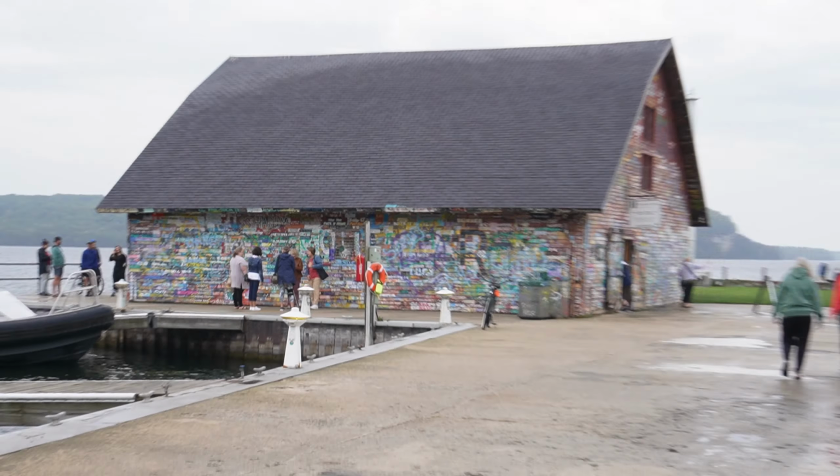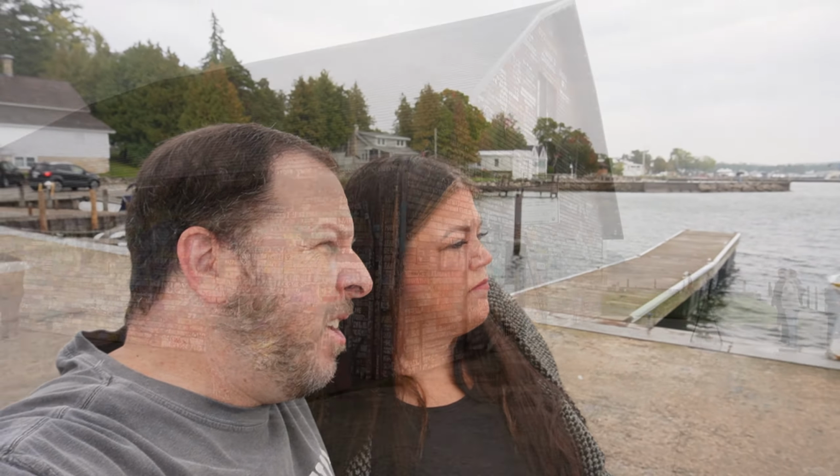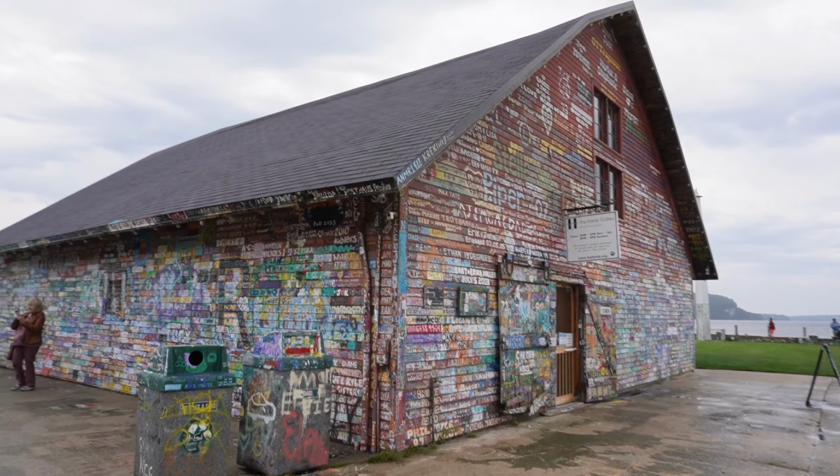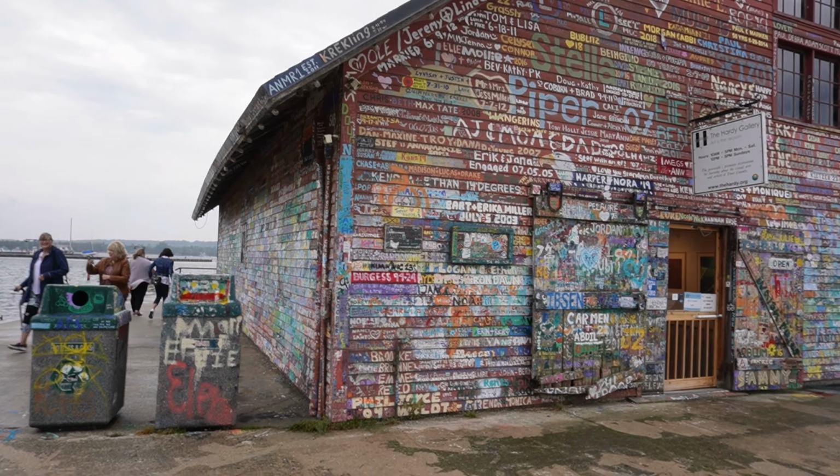So we found this barn right off the water here. It's got, I was going to say, graffiti? Yeah, it's just people writing on it. People writing on it all over, yeah. And the whole thing is just covered.